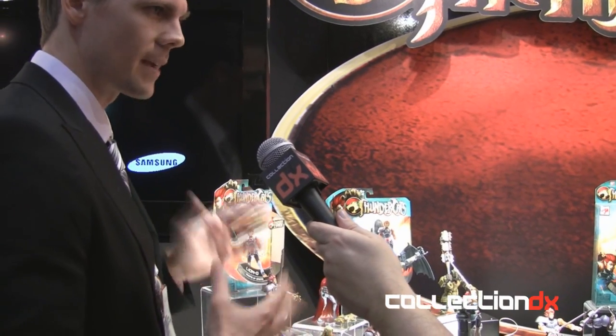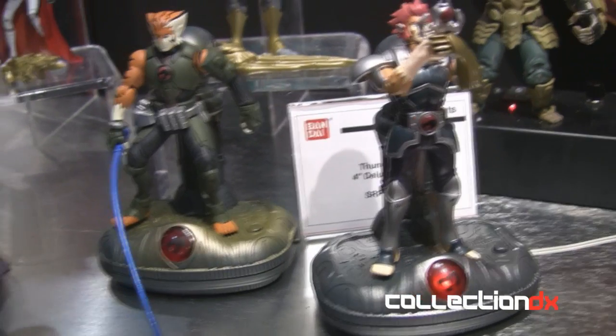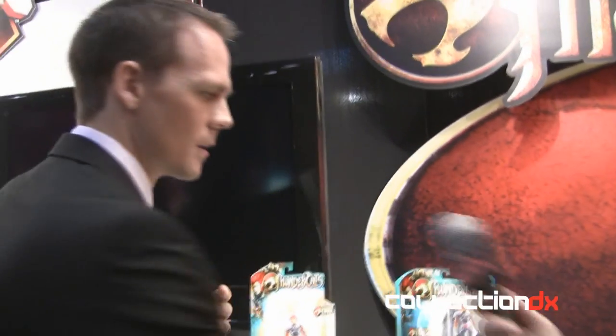And what's integral to the show is this technology aspect. We wanted to make sure that we brought that and delivered that to the fans. So each of these has a magnet embedded in the back. That magnet unlocks special features in some of the other SKUs across the line. Brings things to life as you play with it. In addition, we have a 4-inch deluxe version, which right out of the box incorporates that magnet activation system and brings it to life.